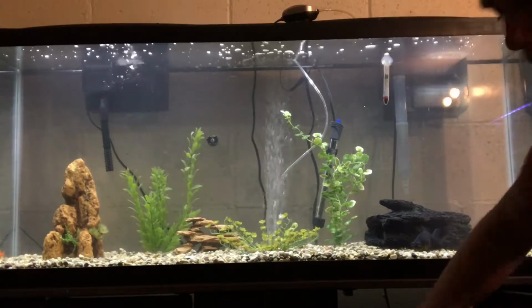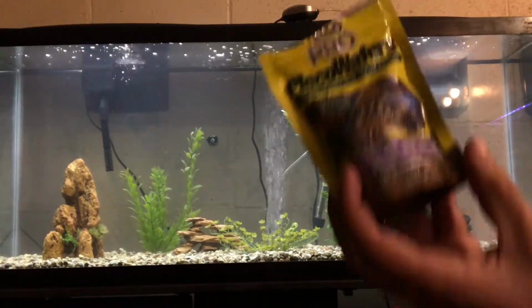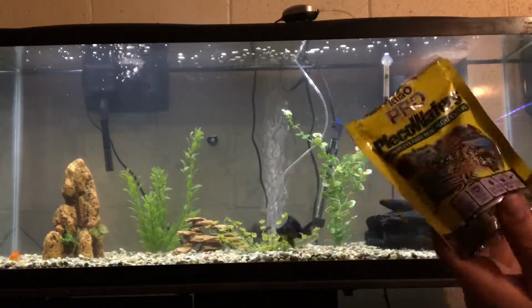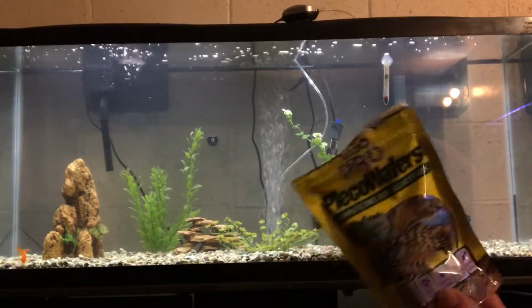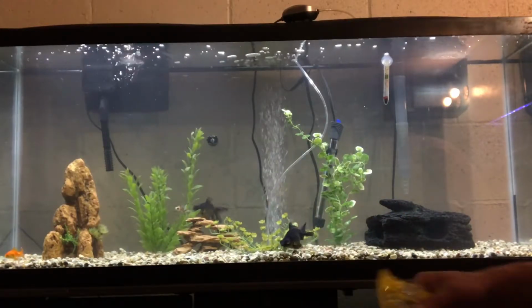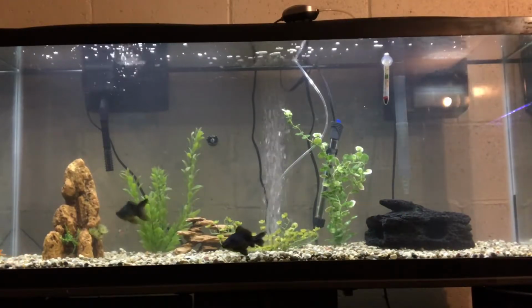For algae wafers, I haven't really used anything but these Tetra Pro, and they seem to like them. Once this runs out, I'll probably get the New Life Spectrum or just start feeding them cucumbers because they should be big enough by then. Otherwise, that's about it, guys.